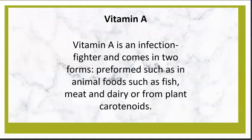Vitamin A. Vitamin A is an infection fighter and comes in two forms: preformed, such as in animal foods like fish, meat and dairy, or from plants called carotenoids. The recommended daily allowance for men and women is 900 to 700 micrograms. The tolerable limit for adults is up to 3,000 micrograms. Be careful with vitamin A toxicity.